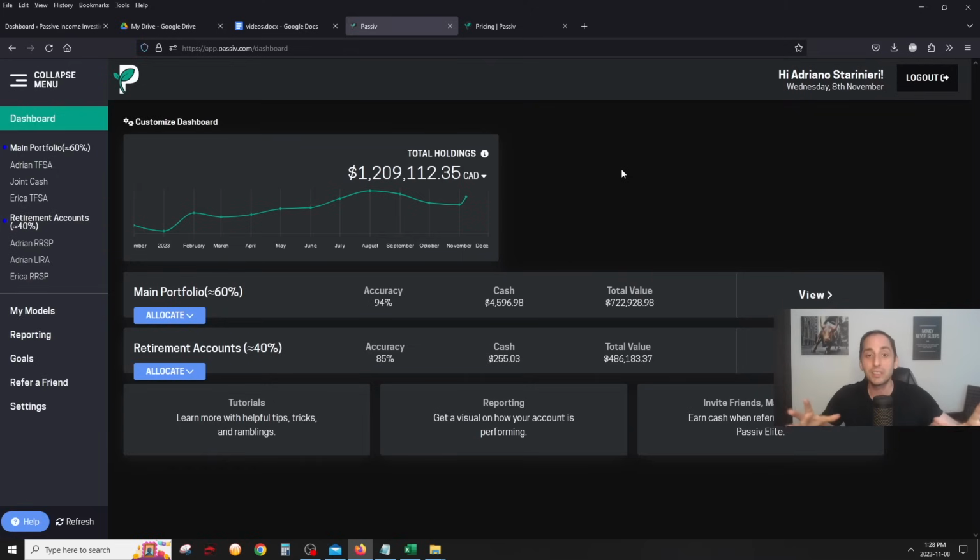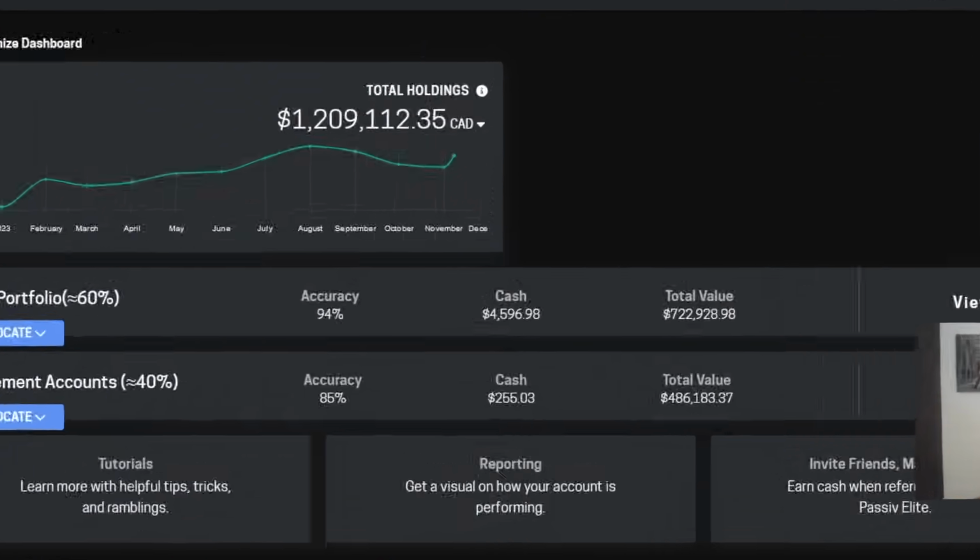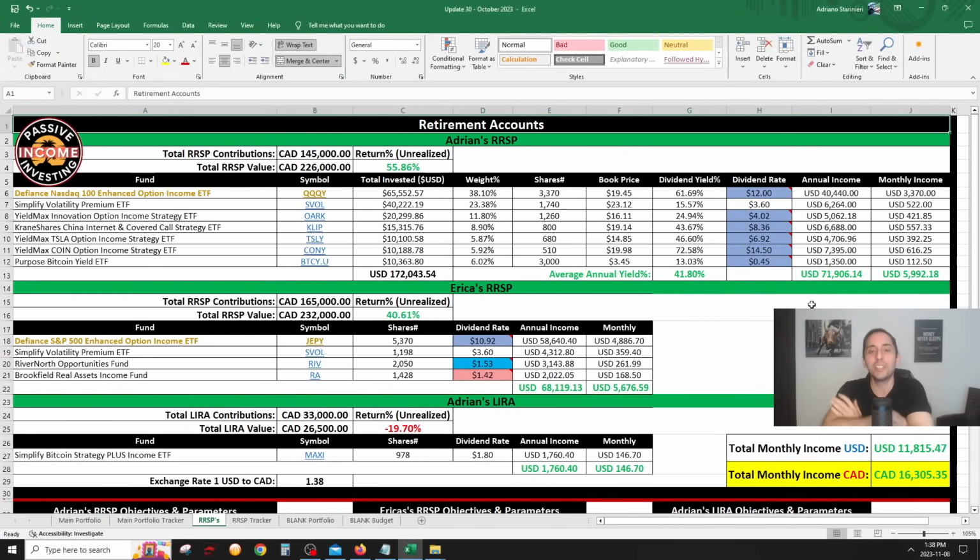So now let's break it down. First, we're going to cover the retirement accounts. I'll show you the changes that have gone on there, and then we'll do the main portfolio and all the changes there. And again, you could follow along. Just download the spreadsheet on my website. It will be the very first download in the free tools section. So let's get to it. All right, everyone, let's go through the retirement accounts.